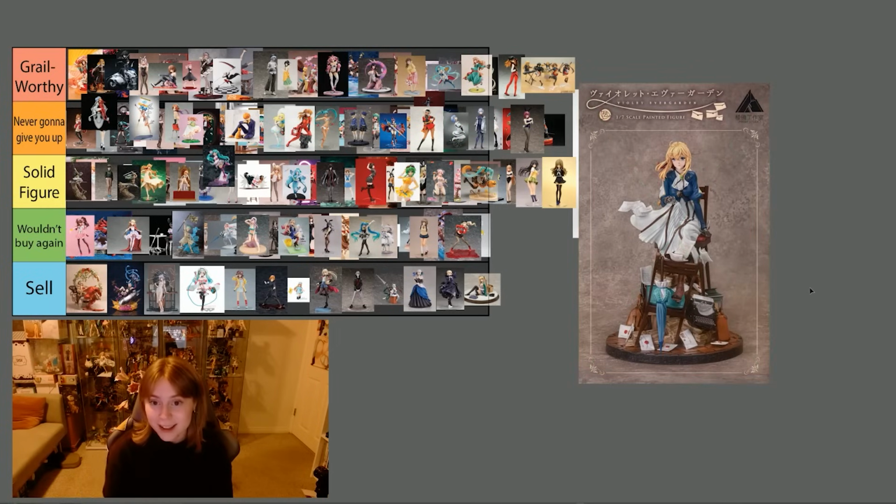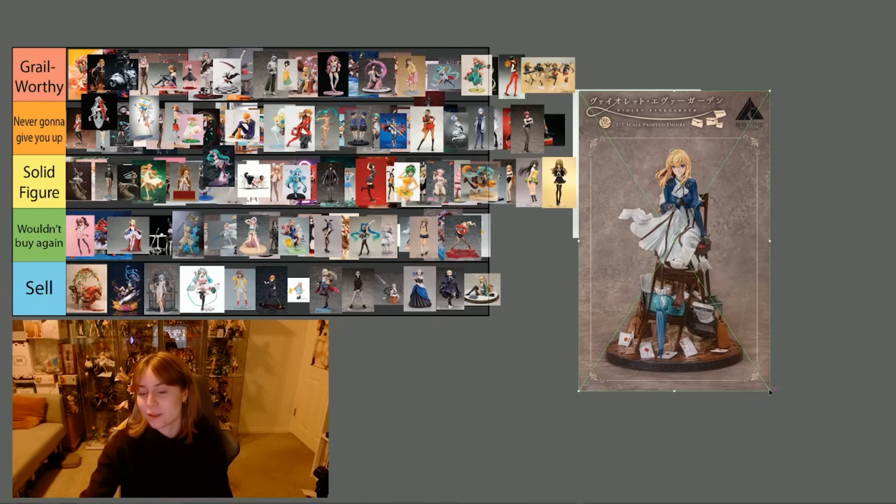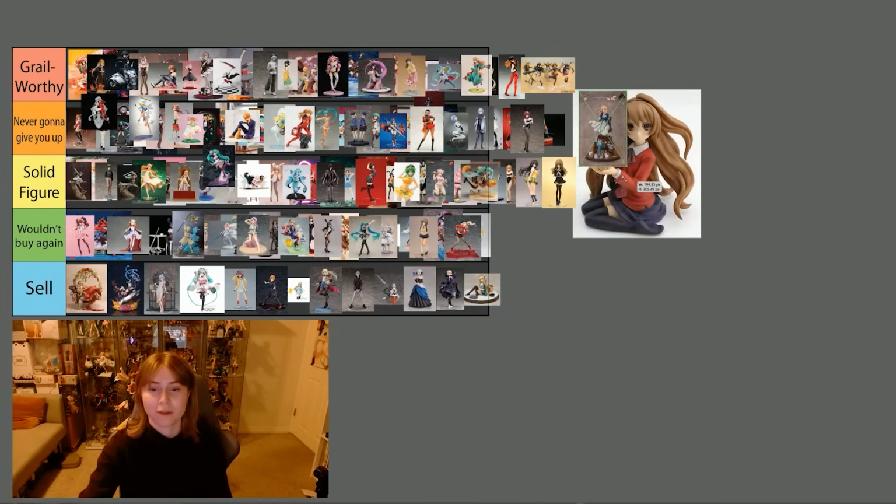This is my only unlicensed figure. This is the 1/7 scale Violet Evergarden figure by Prism Studio. I have her in real life. I have an unboxing video of this figure, and she's beautiful. I love her so much. And Violet Evergarden is in my top five. It is one of my favorite anime, so obviously I have to put her up in the Grail section.